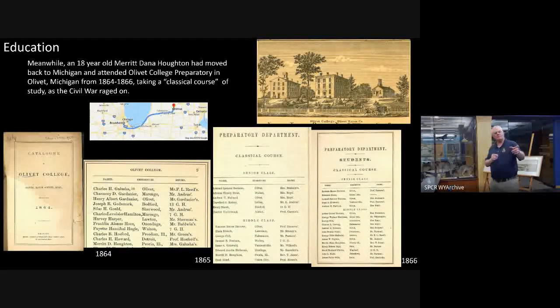He was attending Olivet, which is back in central Michigan. Olivet was one of the first co-educational colleges in America, and its first class graduated in 1864. Merritt was taking preparatory work, which is basically like high school in preparation to go into a college or university.